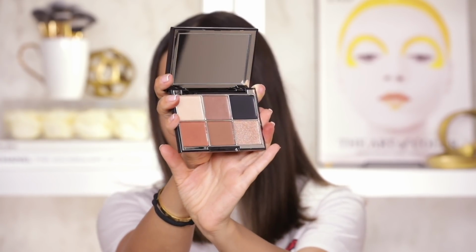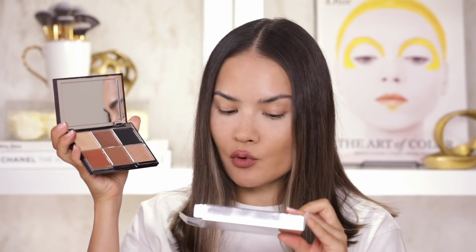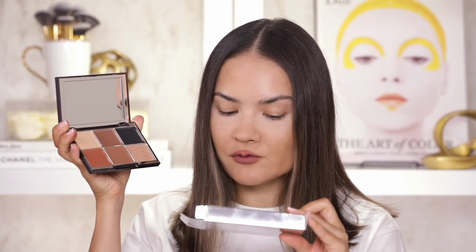Now off the bat, I'm just gonna say it like it is. I've seen these colors before. I've seen these types of textures before. I haven't felt these yet, but this doesn't look too unique to me. Now this is a $55 palette, definitely on the pricey side, 16.2 grams or 0.52 ounces. I'm gonna set that aside for a sec.